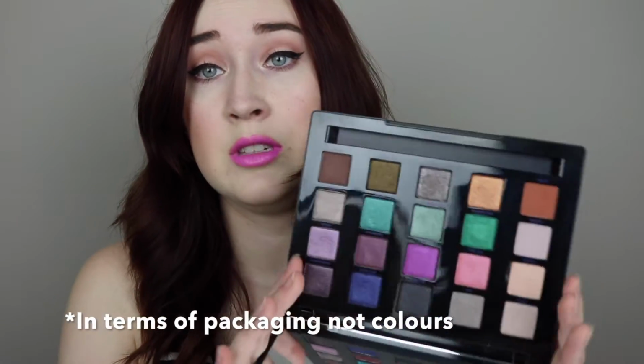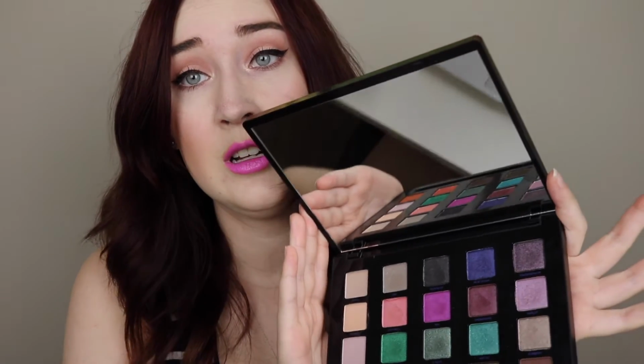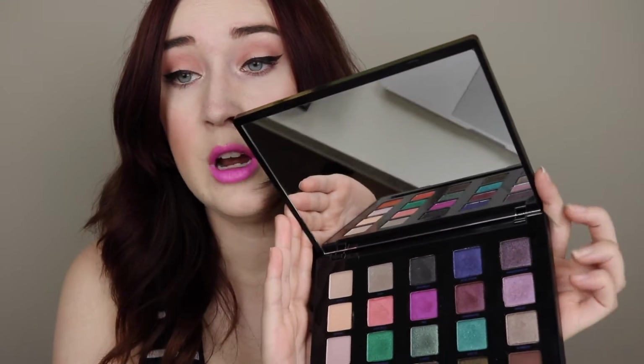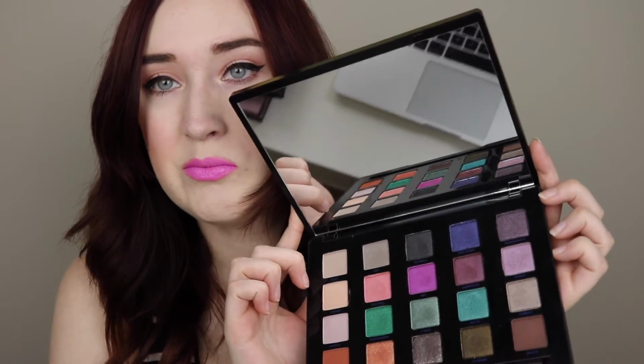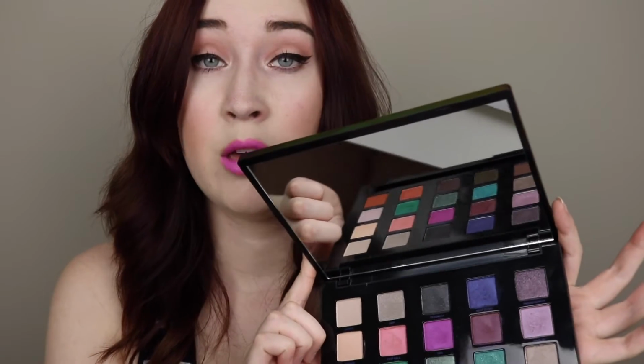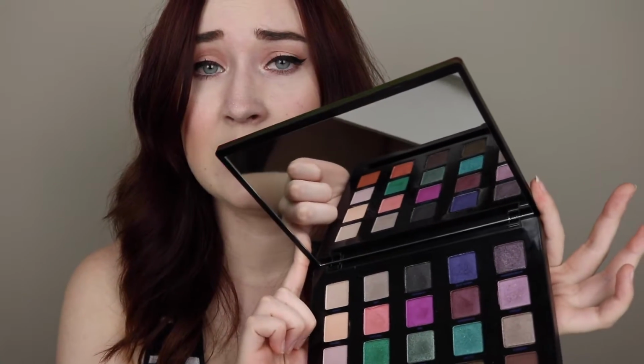Inside is nothing special with these shadows. I mean, they're just little squares, but it has this huge mirror on the inside, which would be perfect for traveling. The shades inside, not so much unless you love color and wear color every single day, then this palette would be absolutely perfect for that. But just for packaging, I think this is a beautiful palette.